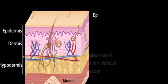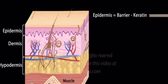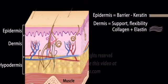The epidermis provides barrier and protection. It consists mainly of the protein keratin, a tough and water-insoluble structural protein. The dermis constitutes the bulk of the skin. It provides support and flexibility. The dermis consists mainly of collagen and, to a lesser extent, elastin fibers. Loss of collagen and elastin, such as with aging, causes the skin to slack.